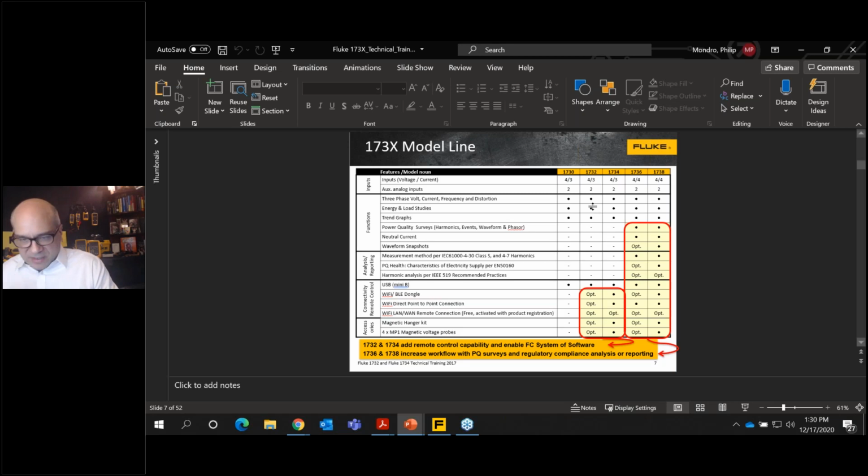The most popular meter we sell is a 1736, which gives you power quality functionality, and it does everything else that's also simpler. So when you hook this up, you get your voltage, your current, your distortion, your waveforms, and then as you go down the graph, you can enable the Wi-Fi to work if that's important to you or not.